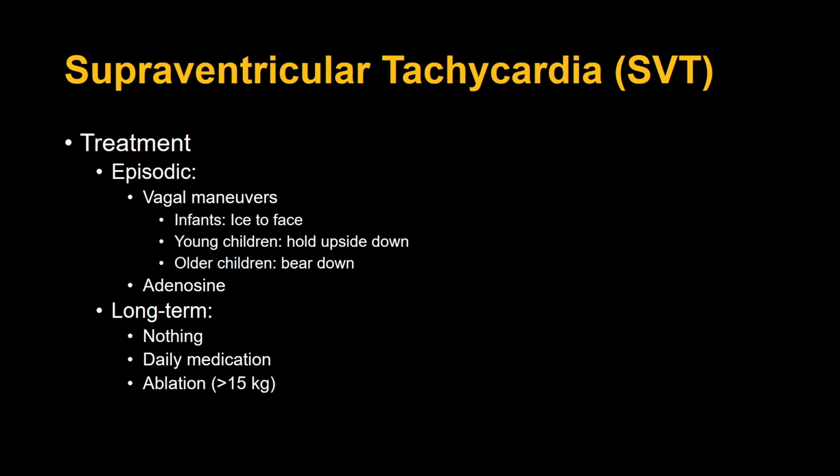If SVT is happening in a younger child, like a 2-year-old, we have to wait a little bit before they're big enough to do an ablation procedure to either burn or freeze the area that's causing the arrhythmia. But usually the electrophysiologist is able to do an ablation procedure in even a school-age child. The reason that we need them to be a certain size is that the catheters that we use to do the ablation procedure are pretty large, so you need them to be a certain size in order to fit them.